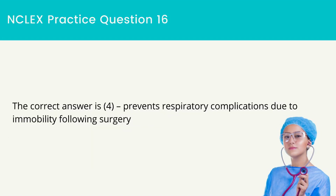The correct answer is 4. Prevents respiratory complications due to immobility following surgery.